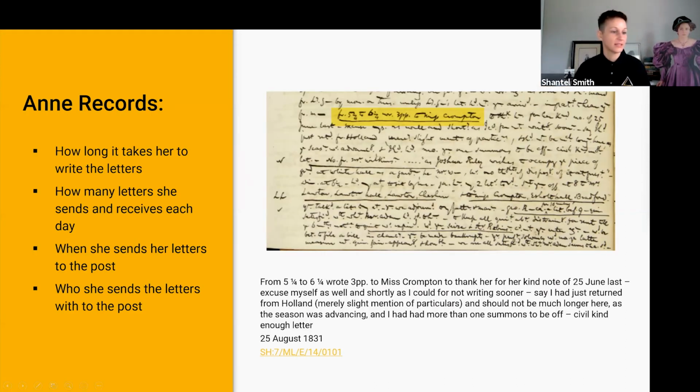Okay, so some of the things that Anne records, she records, of course, how long it takes her to write letters. And here's an example of writing that from 5 1/4 to 6 1/4, wrote 3 pages. So when you are thinking about what you could get from this, the letters and the Letterbag tracking, these are just some of the things that you can use for other pieces of research, right?